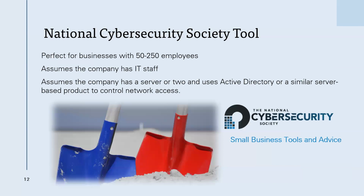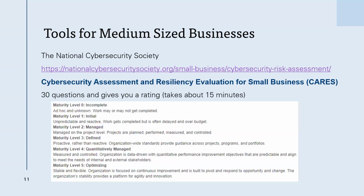It's really designed still for a little bit larger businesses than the mom and pop businesses in our state. It does assume that your company has IT staff and a server or two, and that you use user access control software like Active Directory. I did do this assessment for Cyber Wyoming, and we do not have Active Directory or a server. Most of our stuff's in the cloud, and I thought it was pretty good, even though some of the 30 questions didn't really make sense for our particular environment. But since you're not committing to 100 plus questions, or 200 plus in some cases, and you're only looking at 30, it's kind of a nice watered down version of what you might be getting yourself into. And it gives you a great maturity level, as we saw on the previous page, 0 through 5.